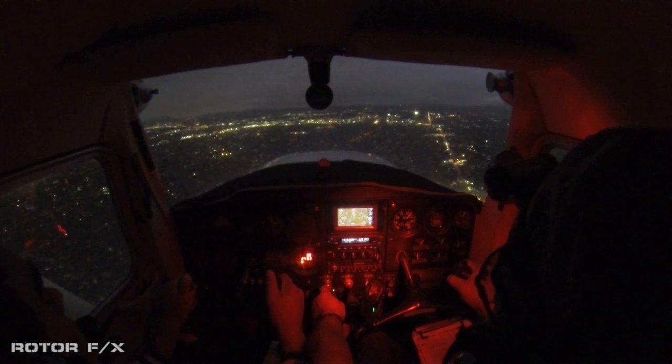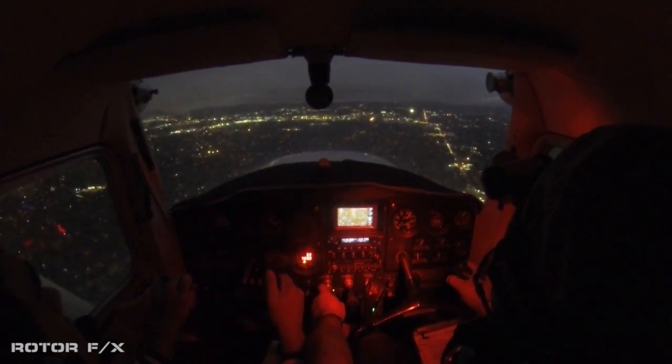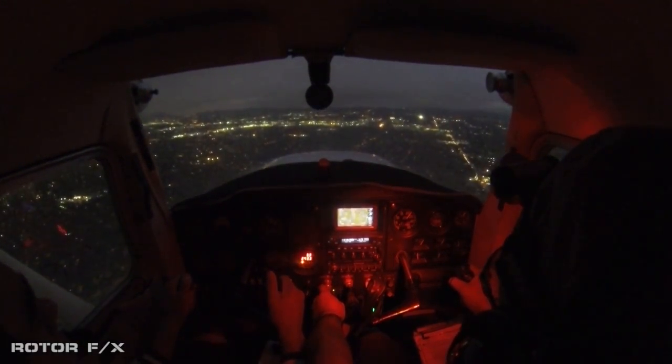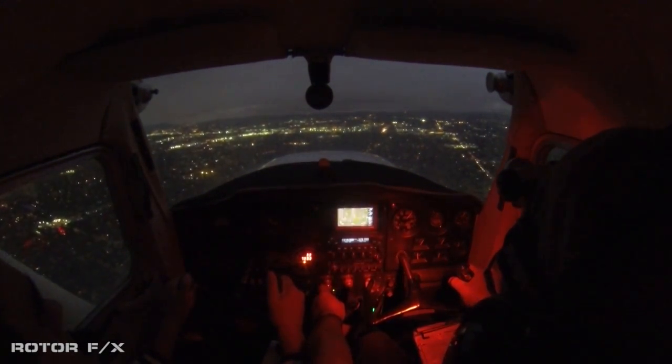Attention all aircraft, ATIS information X-ray now current. Wind 230 at 4, visibility 10. Sky conditions, few clouds at 2,300, ceiling 3,000 overcast. Altimeter 3003, runway 16 in use.